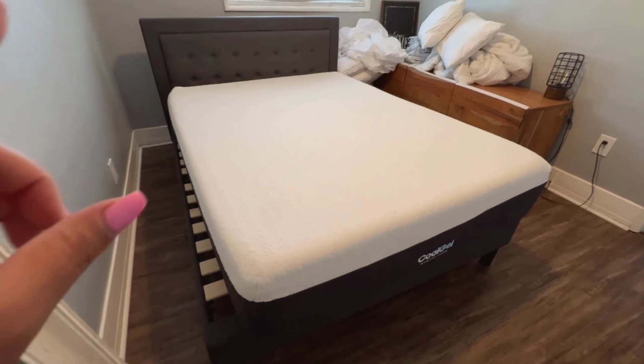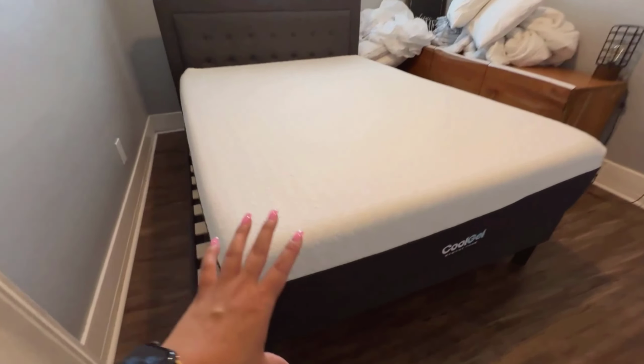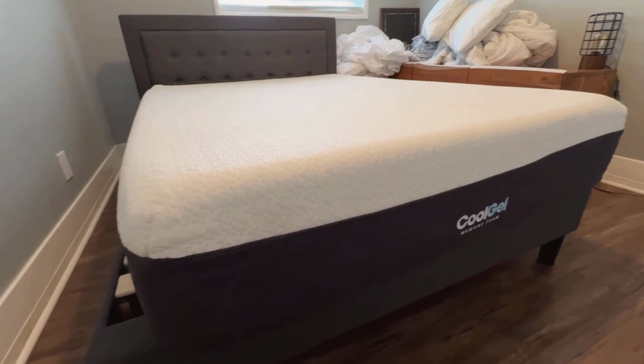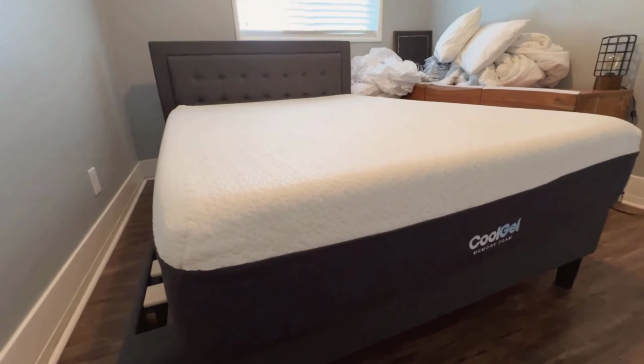A lot of guests ask me about what's in the mattress. One important thing to note, this mattress is CertiPUR-US certified, which means it's made without nasty chemicals, no fiberglass, no ozone depleters, and all that stuff. For people with allergies or just wanting peace of mind, that's something worth mentioning.